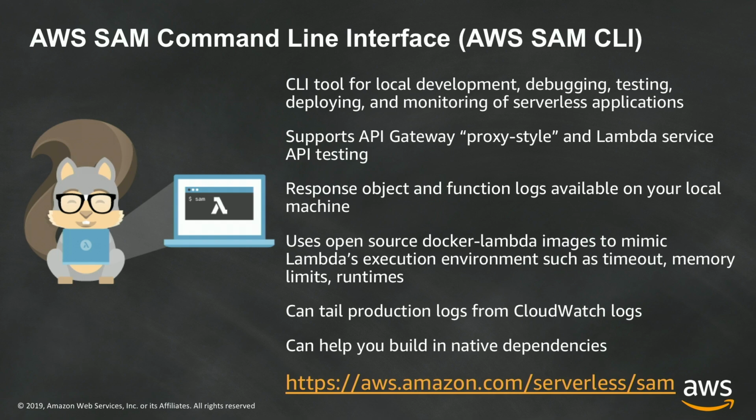You can get more details on SAM at aws.amazon.com/serverless/sam.